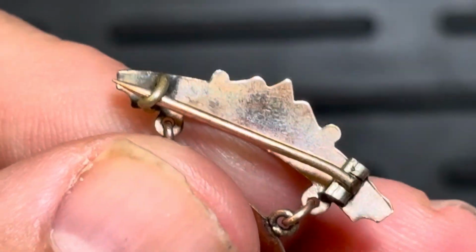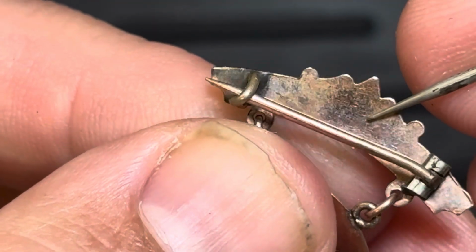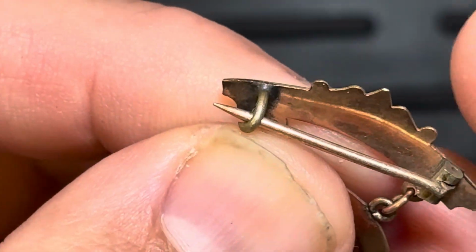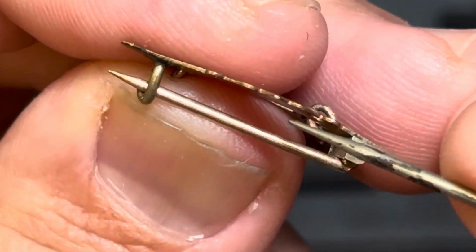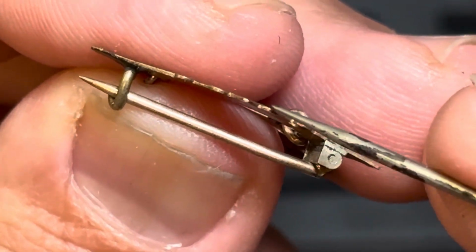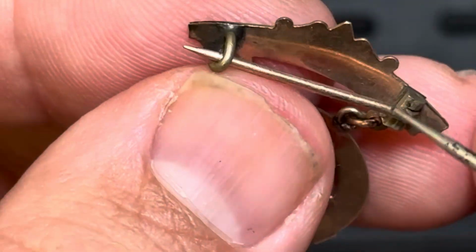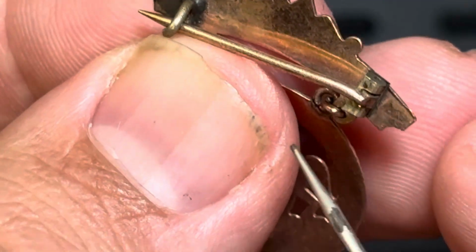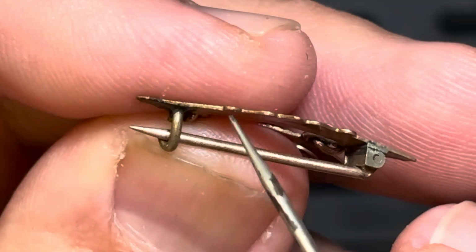Now, sometimes this piece of gold on top will be mated to a piece or put onto a piece of brass to give it more thickness, and then you'll see that there's plate and then brass. And in this case, that's not happening. So we don't have a gold pin. We have an old-fashioned pin. We don't have a gold pin, but this piece I'm certain is going to be gold.